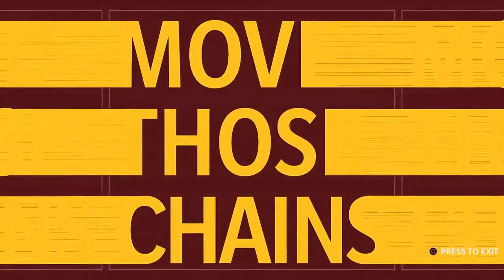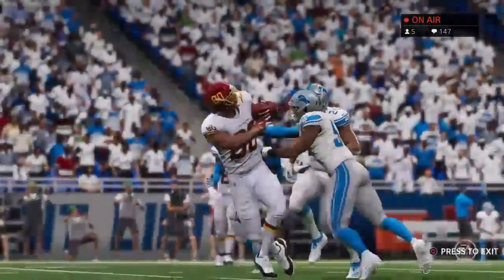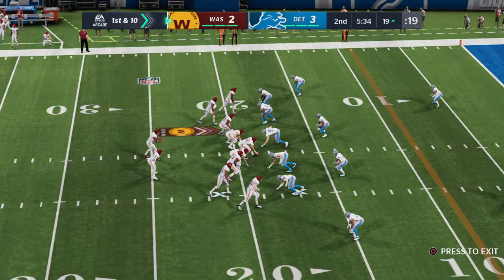But one of the ways that quarterbacks keep all the receivers alive in a play, never lock in on any one guy. Make sure you keep your eyes moving, scan the field. And here he finds the open guy for a nice pickup. Washington with their first trip to the red zone thus far. 1st and 10 at the 19.